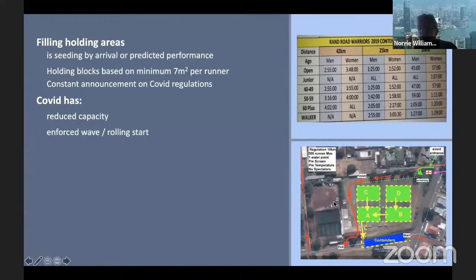Down here is another example of how we can run races. So we create four holding areas. Initially, the red again is the route, the blue is the contenders, and the green is the access point. So initially we use this back gate. This is a double soccer pitch club, just a running club and soccer club area. And initially we use the back gate for screening. We have the isolation area there.